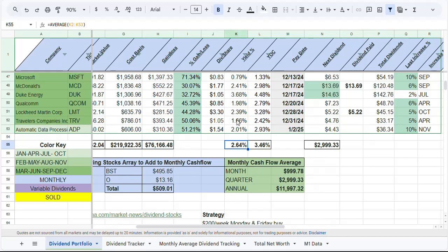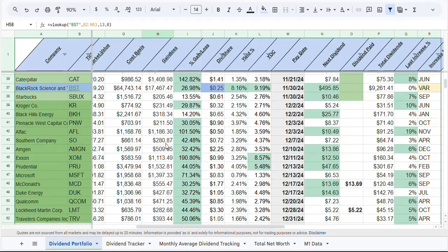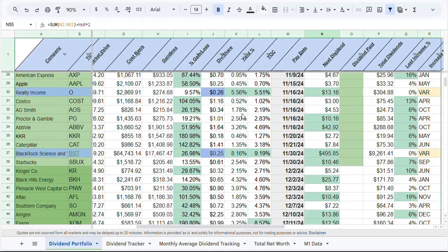We can see here the average yield of the portfolio. Here's the average yield on my cost. Here is the quarterly dividend, and I have to add in my monthly payers twice, BST and O. That's what this math is about. I have to do a VLOOKUP for those two because I'm constantly rearranging these by dates, and I lose O and BST in the shuffle, so I have to find them and lock in their amounts here. That 50901 is going to be multiplied by 2, so we have them paying 3 times in the quarter. Otherwise, O and BST are only paying me 1 time.